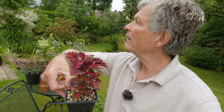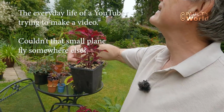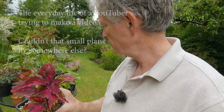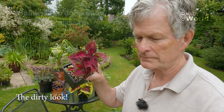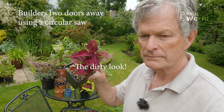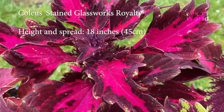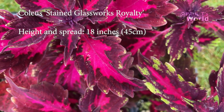Coleus. I'm starting to really like Coleus. The vibrant colours you can get with Coleus. And this one is Stained Glassworks Royalty, if I can remember that. Absolutely gorgeous.